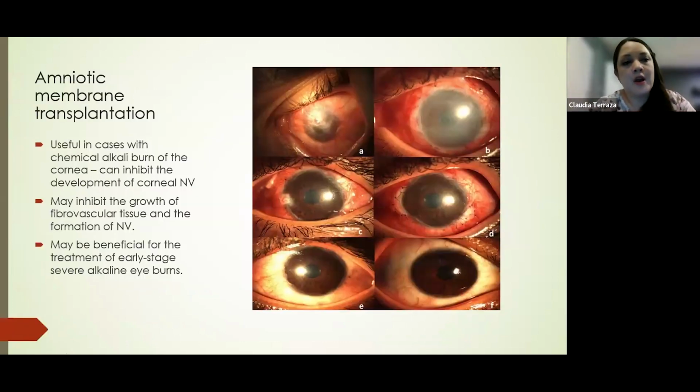We can also try amniotic membrane transplantation, but this one is more useful in cases of chemical alkali burns of the cornea because it can inhibit the development of corneal neovascularization. It may also inhibit the growth of fibrovascular tissue and the formation of neovessels, and may be beneficial for the treatment of early stages of severe alkaline eye burns. So what they say is that it won't be that useful in long-term disease. So this is something to keep in mind in cases with less than 2 weeks of presentation.